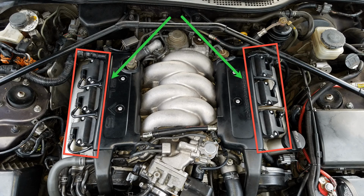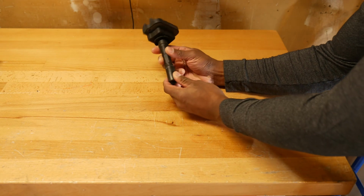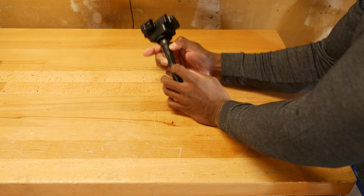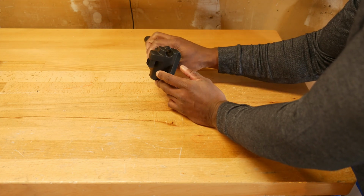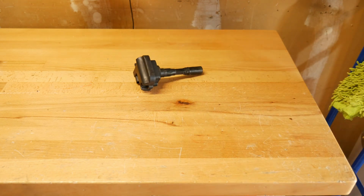The ignition coils provide power to the spark plugs, and if one of those fails, a misfire definitely will develop. So you can check the coils first of all by doing a visual inspection. And what I would look for is a torn boot, maybe look for some cracking in the housing, and also look for corrosion where the coil and the spark plug make contact.